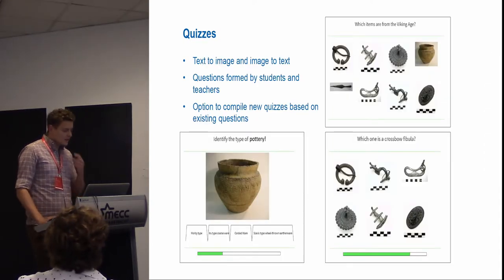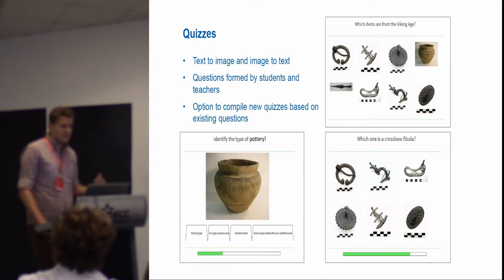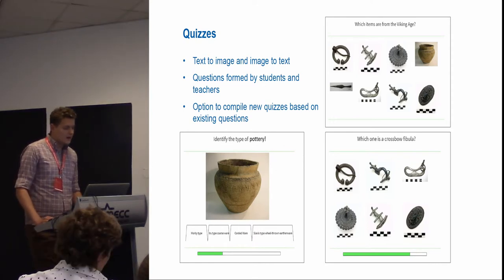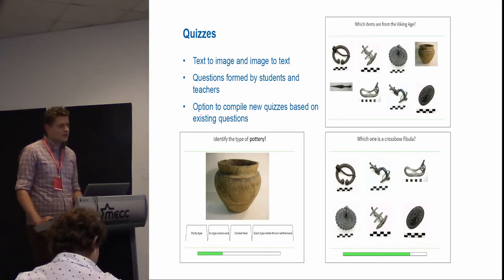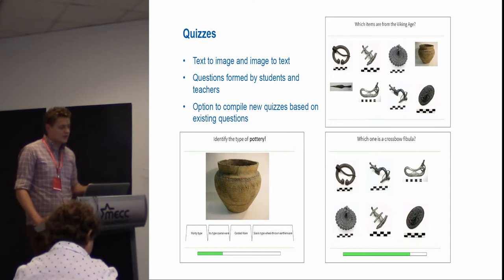So quizzes are mostly going to be quite basic and short, and you can take them several times in a row and get your ranking on the website. Most of them will be just text to image or image to text, as you can see text to image on the right and image to text down on the left. The questions can be performed by students themselves or teachers can combine exams or tests based on these questions or make their completely new quizzes.